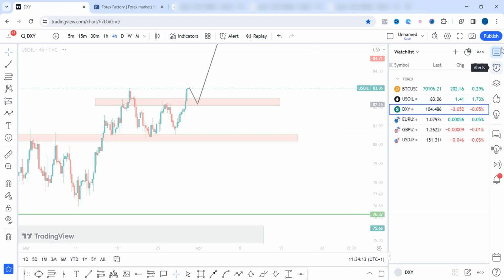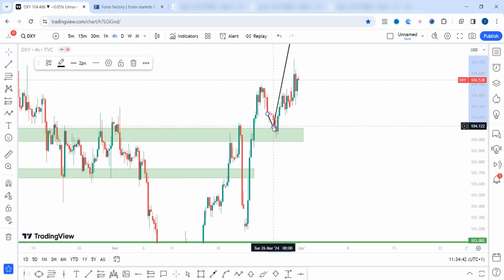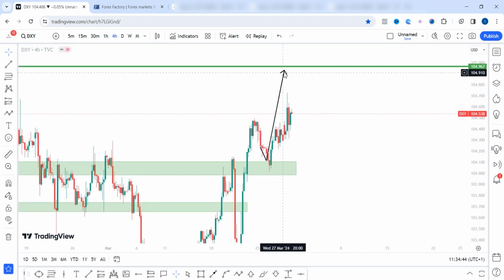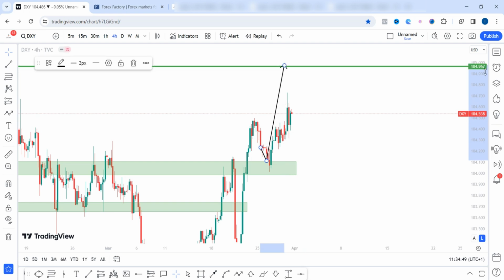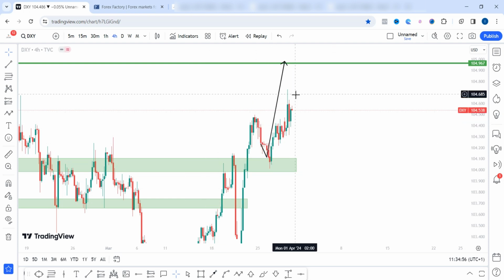Now let's go to DXY. Last week price was trading around this region here, and I called our attention to the fact that I'd be expecting a pullback into this green region before we rally all the way to this upside here, which is 104.967. That's exactly what price did. Price pulled back into that zone, and now we are pointing upward. If you doubt me, see for yourself.